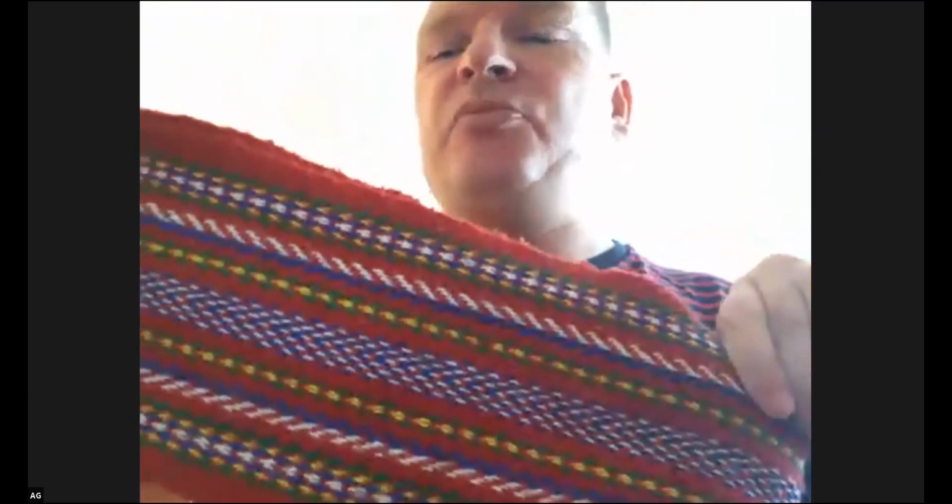Recently, I've also learned that the color denotes the fur trading company that your family worked for. Red being the Hudson's Bay Company, and a predominantly blue sash being Northwest Company, which is what my family worked for as Coureur de Bois.